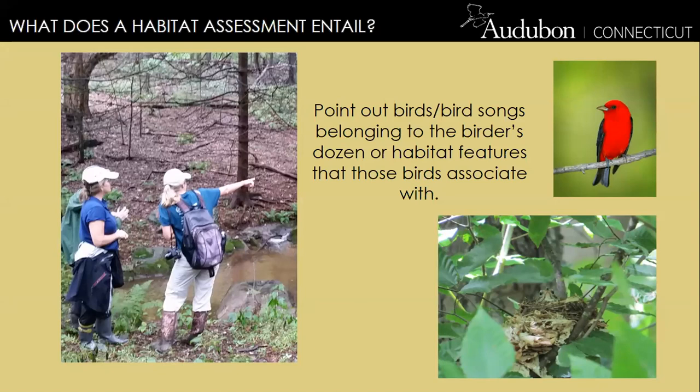So that is what we would recommend when it comes to scheduling the habitat assessments, is doing them in the morning. An 8 o'clock or a 9 o'clock start time is fine. Ideally, we would be doing the habitat assessments between the middle of May and the middle of July, when woodland nesting birds are present. But a habitat assessment can be done at any time of the year.